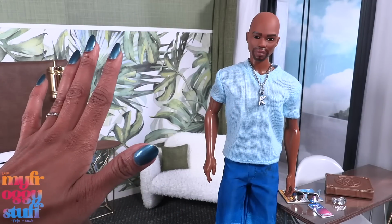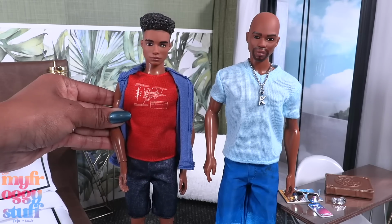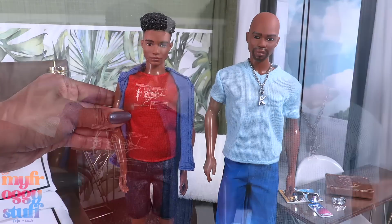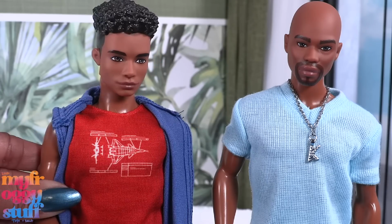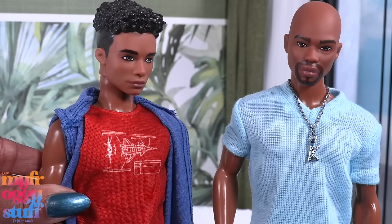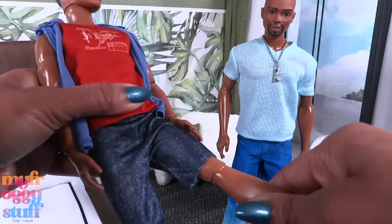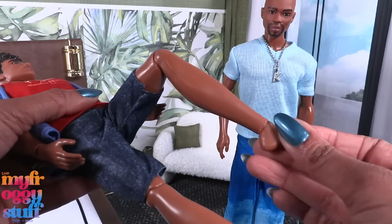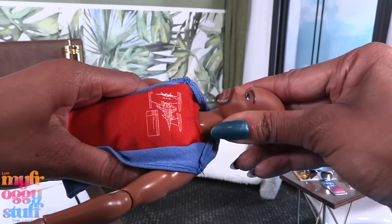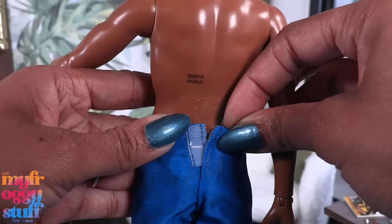This is a skin tone that I don't have a made-to-move body match for, so he'll just have to wait until one is released. Or maybe we can try a body swap with a fresh doll, or rather, fresh squad. I put this Ken doll head on the fresh doll Malik a while back. This doll has articulation at the shoulder, elbow, wrist, hip, knee, and ankle. It's a pretty easy swap, and I think I heard that the newer dolls have even more articulation.